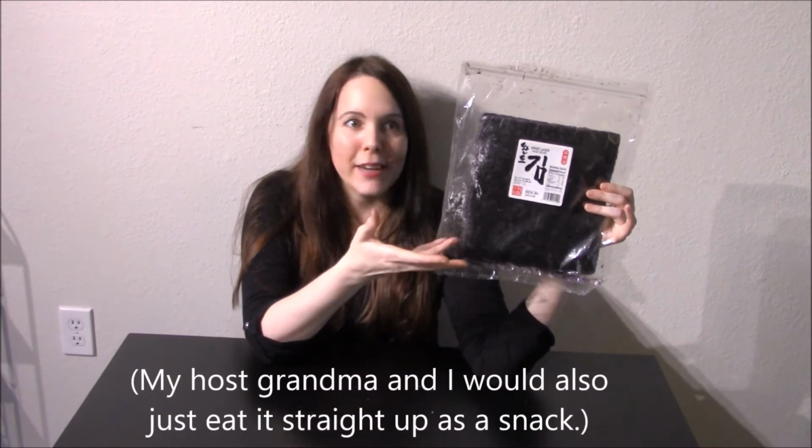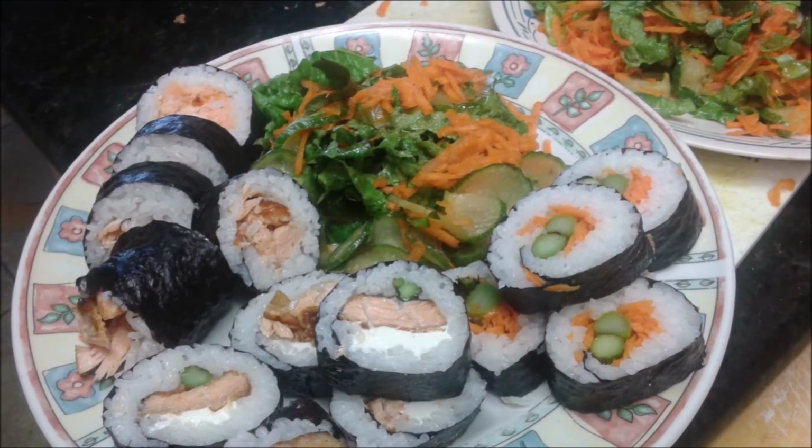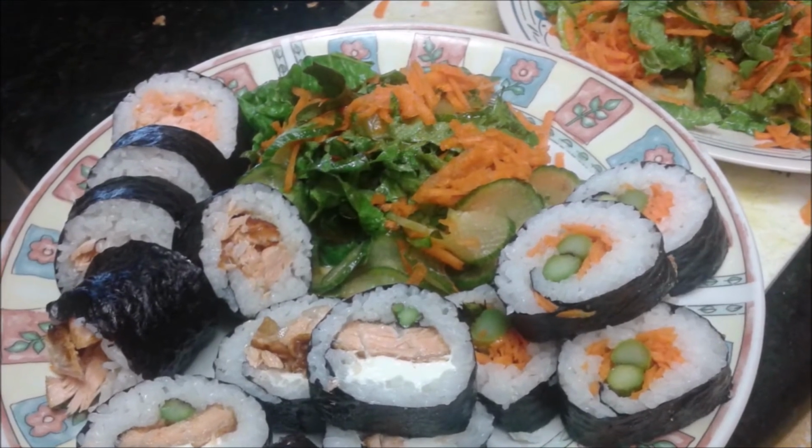And a really simple, cheap meal that Japanese people like to have is just rice with nori. And it's surprisingly satisfying. But of course, you can also use it to make homemade sushi, which if you use cheap ingredients inside the sushi, you can actually make sushi for pretty cheap at home.